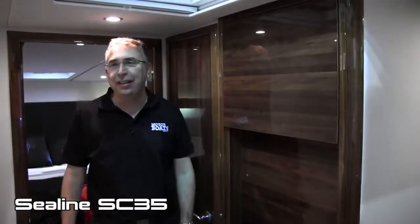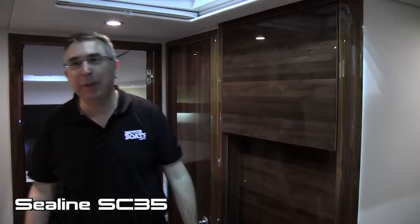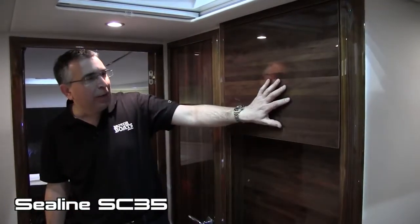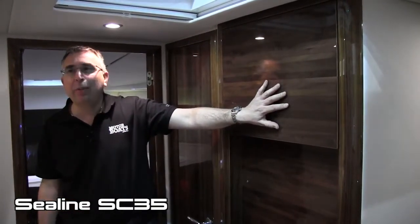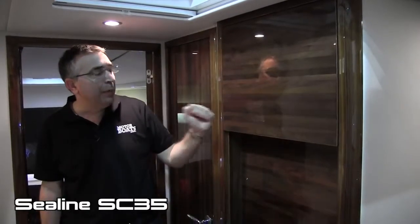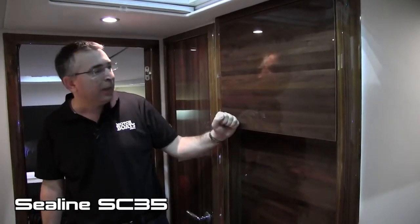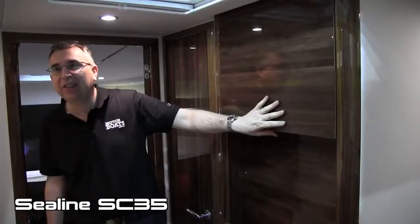Now, we're on the Sealine SC35. Of course, this is nothing new. This boat's been an old favourite of ours for a long time. But what is new is this wood finish, because Sealine have been really trying to up their game of late. And where they've always put laminates on this boat before, they're now doing this option, which is a high gloss walnut. It's about £10,000, but it looks fantastic.